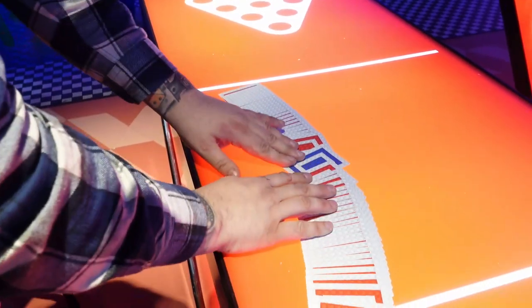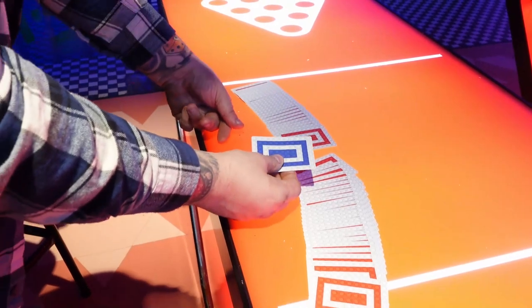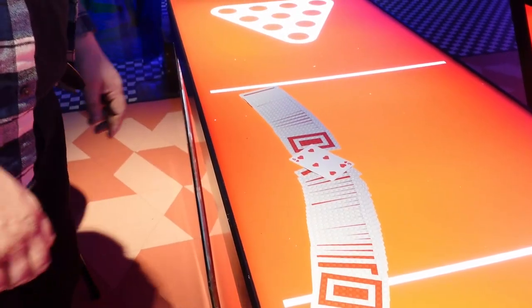Now on the tutorial, myself and Drew Perry go through a metric ton of routines and handlings. We talk about how to use this to end a card routine, to end an ambitious card, to end a sandwich routine, but then we go into a load of other routines. Whether you like color changing decks, ambitious card to impossible location, visual changes, mentalism, the list goes on and on. We've got you covered. And as well as everything else, we include a load of custom gaffes with this deck that allows you to perform a ton of extra routines.